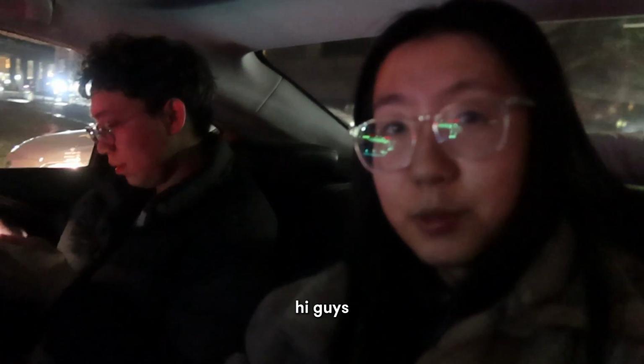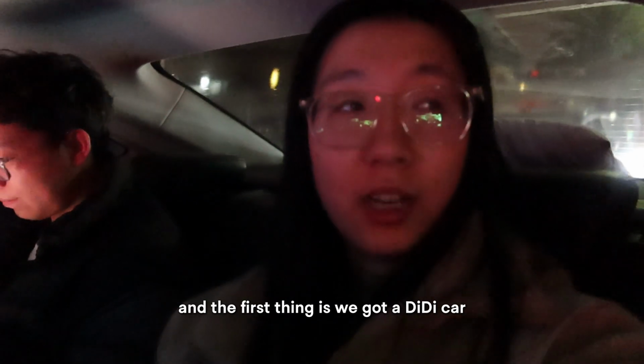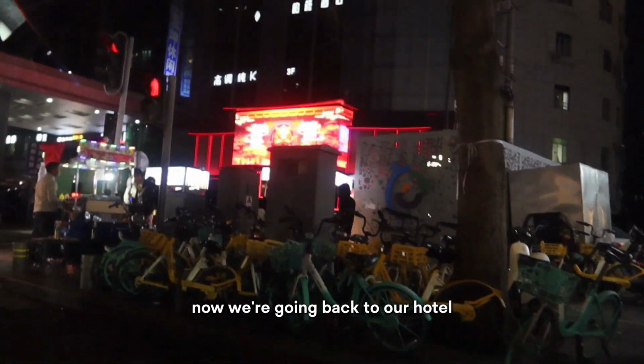Our trip starts now. Hi guys, we just arrived at Shenzhen and the first thing is we got a DD car and it really smells so good. So our first impression of Shenzhen is currently pretty good. Now we're going back to our hotel.